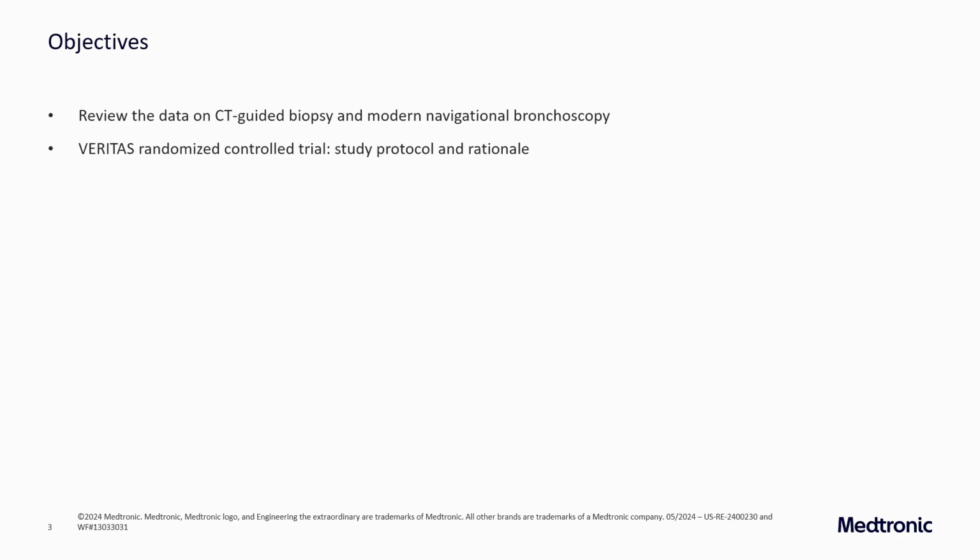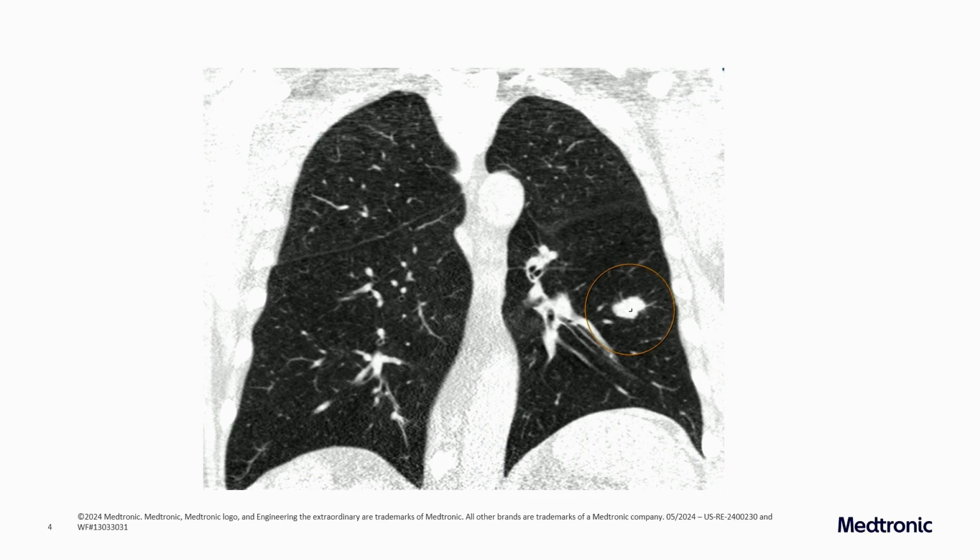So the objectives of this short talk will be to review the data on CT-guided biopsy and modern navigational bronchoscopy. What do I mean by that? Well, some technology that allows us to navigate to nodules, but also to correct for that CT-body divergence that I just mentioned. And then I'll go over the study protocol, not in excruciatingly painful detail, but just so you have a sense of what that was, and then the rationale for running the trial.